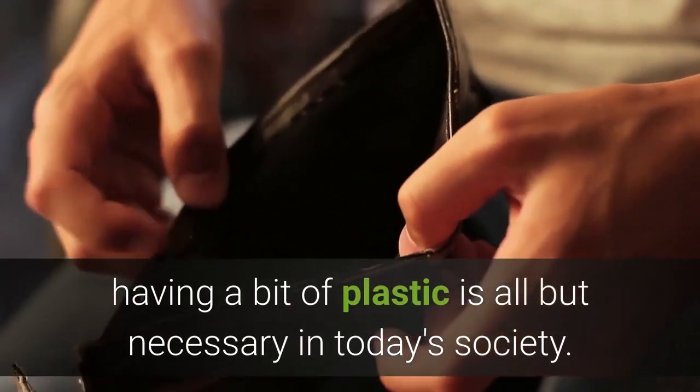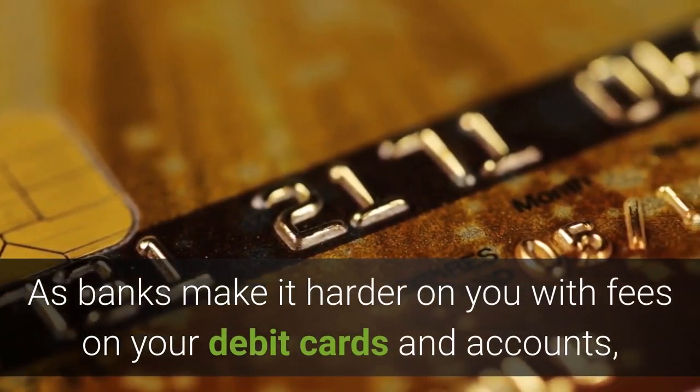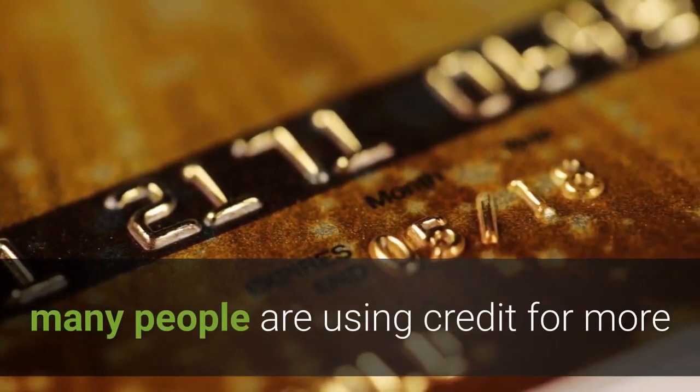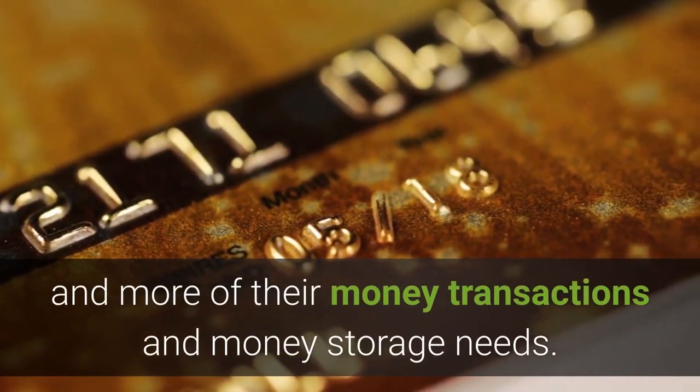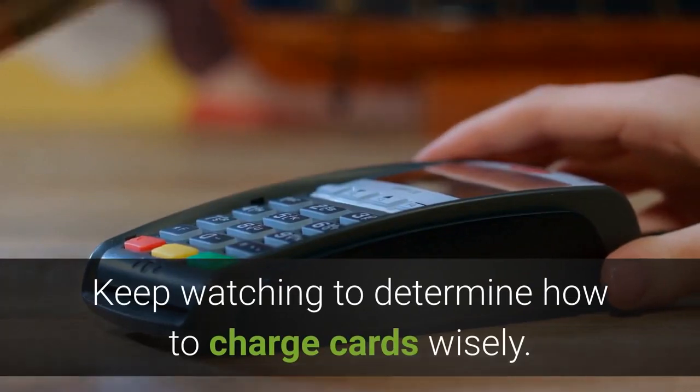While there's always a need to have cash in the wallet, having a bit of plastic is all but necessary in today's society. As banks make it harder on you with fees on your debit cards and accounts, many people are using credit for more and more of their money transactions and money storage needs. Keep watching to determine how to charge cards wisely.